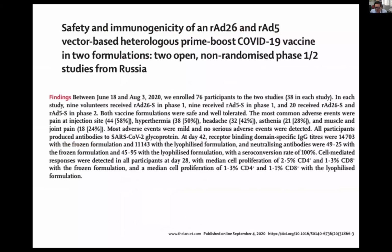The other clinical trial that was published was the Gamaleya Institute vaccine, or the Russian vaccine, as it is known in the media. This is actually a recombinant human adenovirus vaccine, and uses 2 different adenoviruses, adenovirus 26 and adenovirus 5. And this adenovirus is actually a virus that can cause a reaction in the body, but it's not replicative.